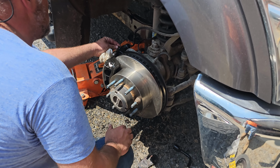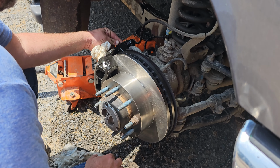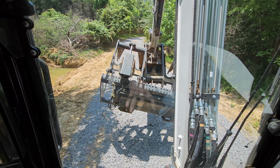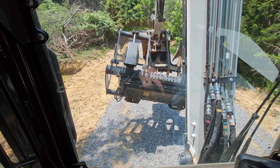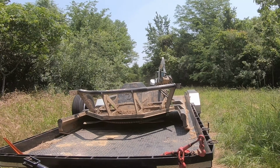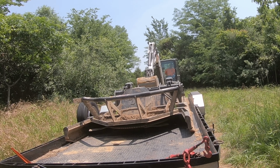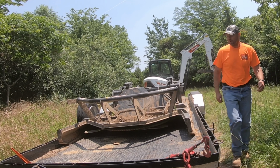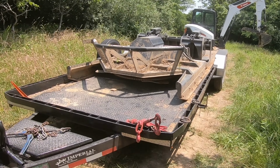All right, we got a whole new brake caliper set up, rotor, shoes. She's bled out, so at least something's working out a little bit today. All right, I forgot I got pallet forks here also, but we'll take this grapple up next, and then probably the pallet forks. All right, now for the pallet forks, and then we'll be good.